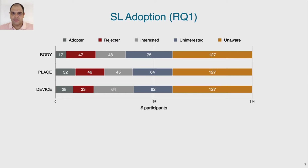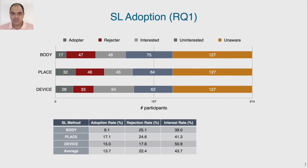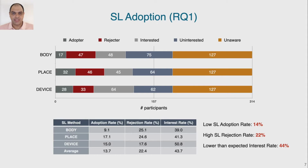Based on this data, we calculated an adoption, a rejection, and an interest rate for each smart lock method, and then we obtained an overall average. As the table shows, smart lock has quite a low adoption rate at 14% and a relatively high rejection rate at 22%. Furthermore, when compared to existing IA perception studies, the interest rate in smart lock was lower than expected at 44%.